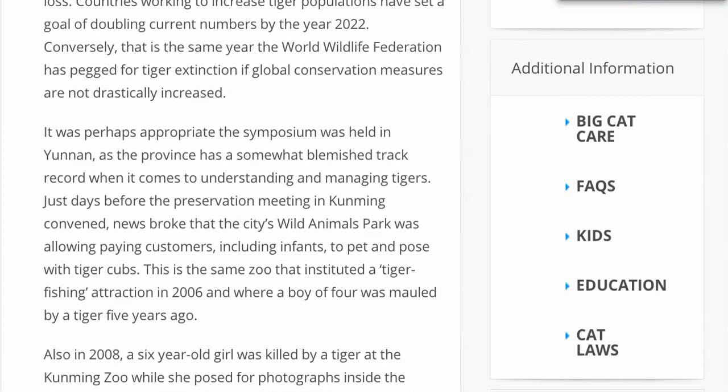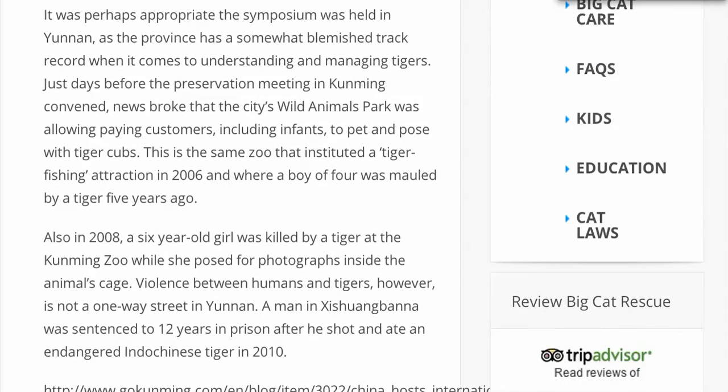not drastically increased. It was perhaps appropriate the symposium was held in Yunnan, as the province has a somewhat blemished track record when it comes to understanding and managing tigers. Just days before the preservation meeting convened, news broke that the city's wild animals park was allowing paying customers, including infants, to pet and pose with tiger cubs. This is the same zoo that instituted a tiger fishing attraction in 2006, and where a boy of 4 was mauled by a tiger 5 years ago.